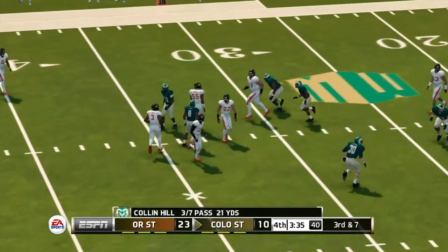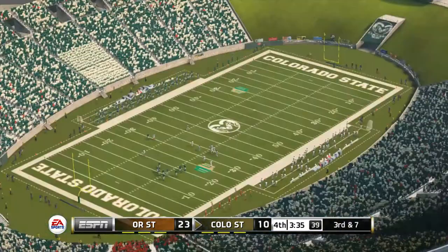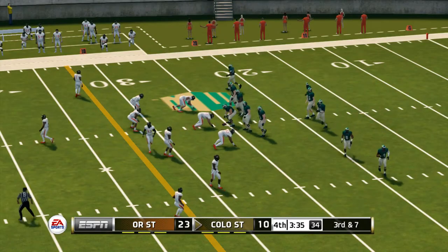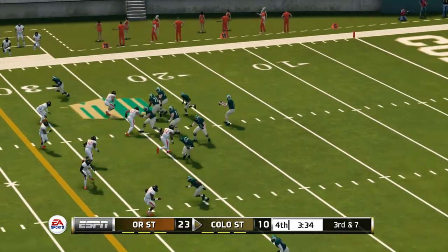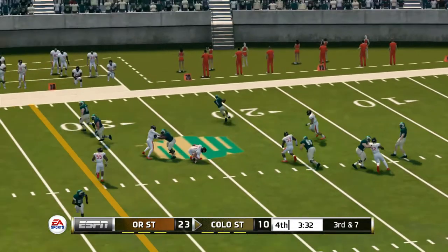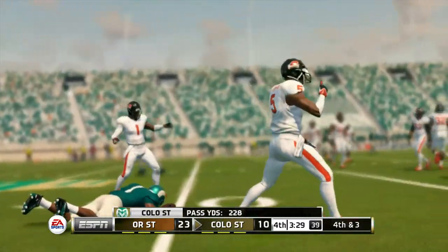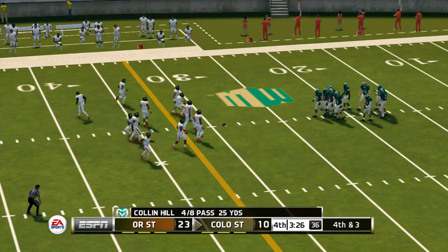Throws quick to the receiver, and it falls incomplete. Johnson, the intended receiver on the play. From their own 25-yard line, it's third down. Throws it to the halfback on the screen. He's tackled at the 29-yard line. Crawford on the tackle at the 29-yard line. That brings up fourth and three.